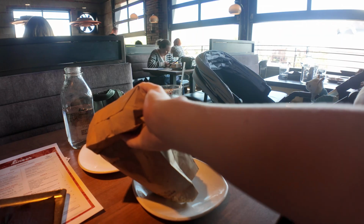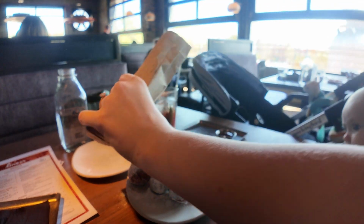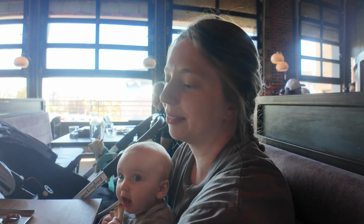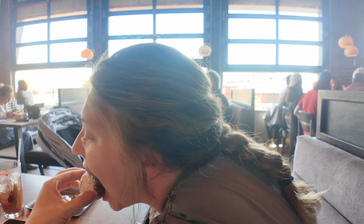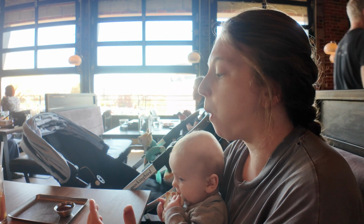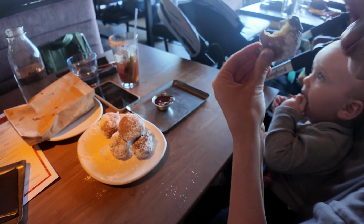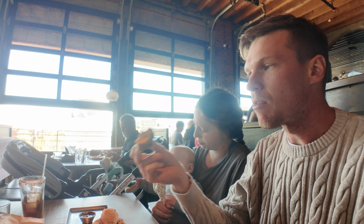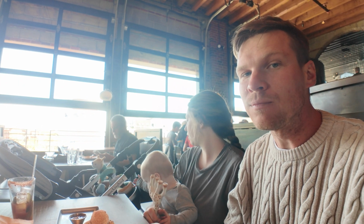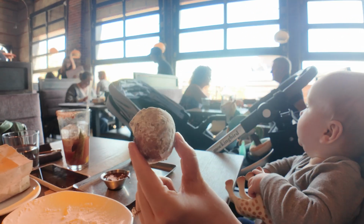Here's our first course. Wow. That looks delicious. There's some sauce too. They're so fluffy. Did you already have three? Some of the best donuts we've ever had. They're warm, fluffy, and the filling inside is absolutely delicious.